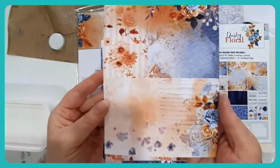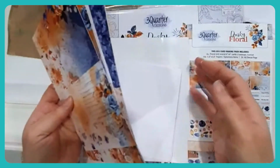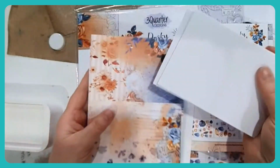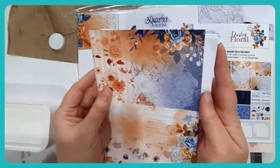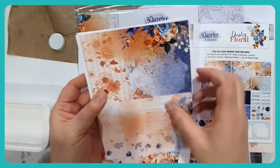And then you also get these sheets, and these are designed so that you can just cut them in half and then pop them on the cards. So it comes with your card bases as well. The card bases are 6x4 inch, and the card fronts are actually slightly smaller so that they fit on exactly once you cut them in half.